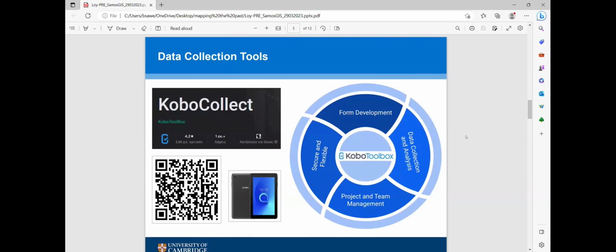Information is recorded in the field on tablets through the open source data collection application KoBo Collect. KoBo Collect is a system that was designed for those working in humanitarian zones to record information in remote locations without internet connection. Data entered into forms is stored within the tablet device, and then it is uploaded onto the project KoBo server automatically when one comes within range of a stable internet or Wi-Fi connection.